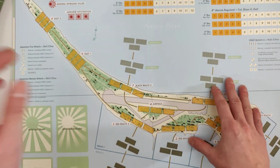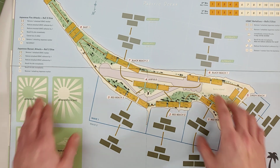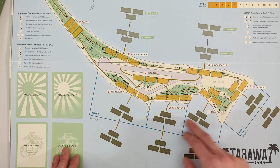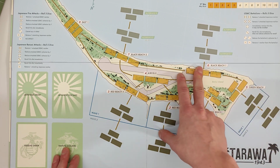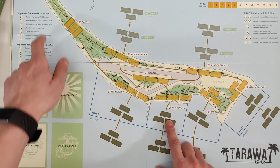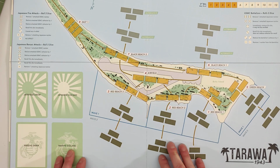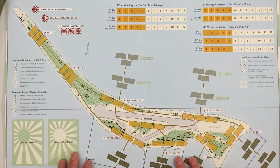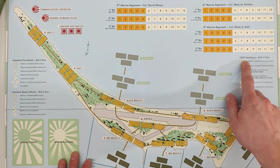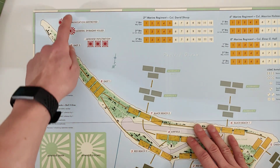I think it looks quite nice. We get a detailed map of Tarawa and different beach approaches. We have red beach and green beach, black beach. We have some help here. Japanese fire attacks, Japanese banzai attacks, and then we have some spaces for our cards. And here we have some more help. United States Marine Corps battalions, roll 5 dice. Then we have some other stuff here.